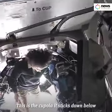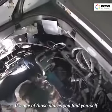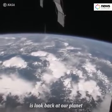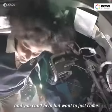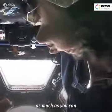This is the cupola. It sticks down below the space station. It's one of those places you find yourself hanging out in all the time because all you want to do is look back at our planet. I think some questions I had were about what do you do in your free time, and you can't help but want to just come to the cupola and look outside as much as you can.